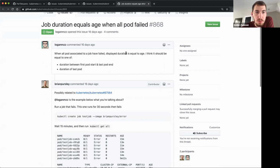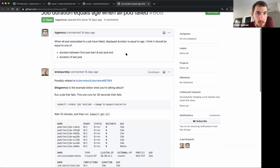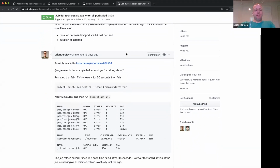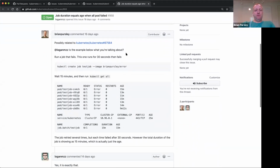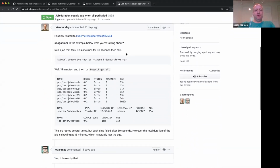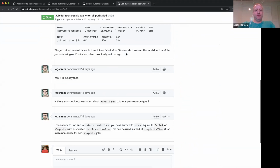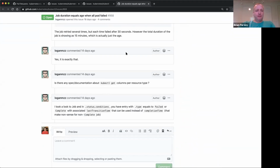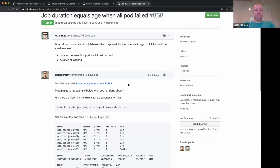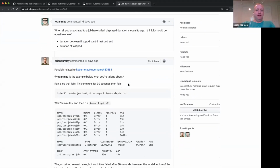Job duration equals age when all pods failed. Yeah, I feel like I've seen this one in the issue list before, but I don't think I could find it. I think it's a problem, but you can look at what I did there and what he said. Oh, I guess I did find it. So it's maybe already there or similar.